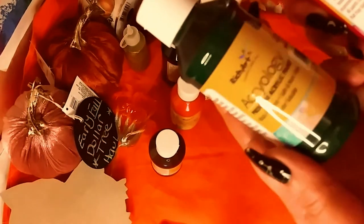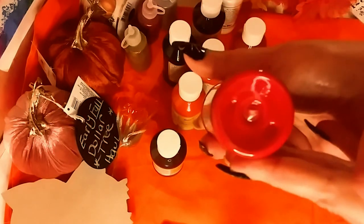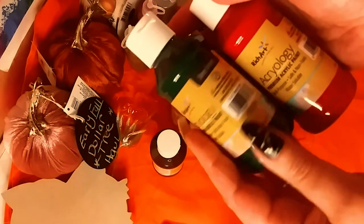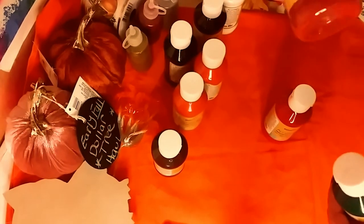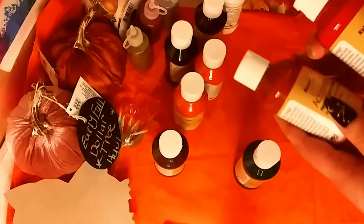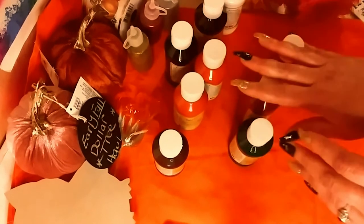Alrighty. And I got a very pretty color, like a hunter green. And I got this burnt orange going more on the red side, but it's not very bright red. So it's really pretty, perfect for fall. And yeah. Oh yeah, that one is a little darker. So we saw those again. So that is it for the paints.